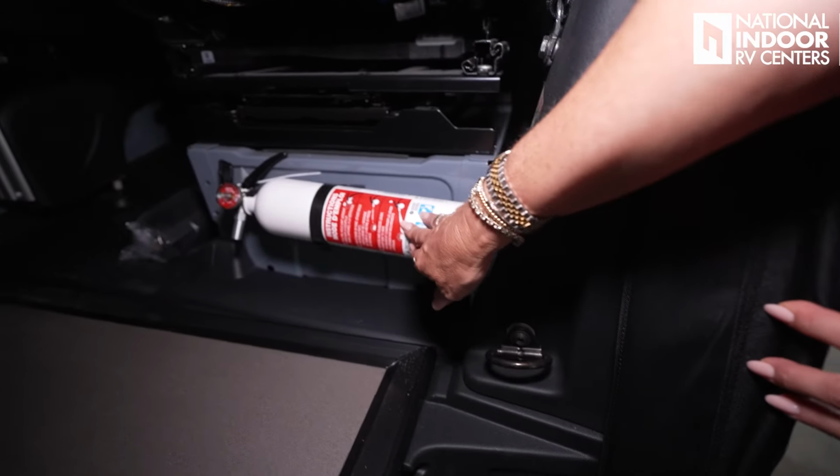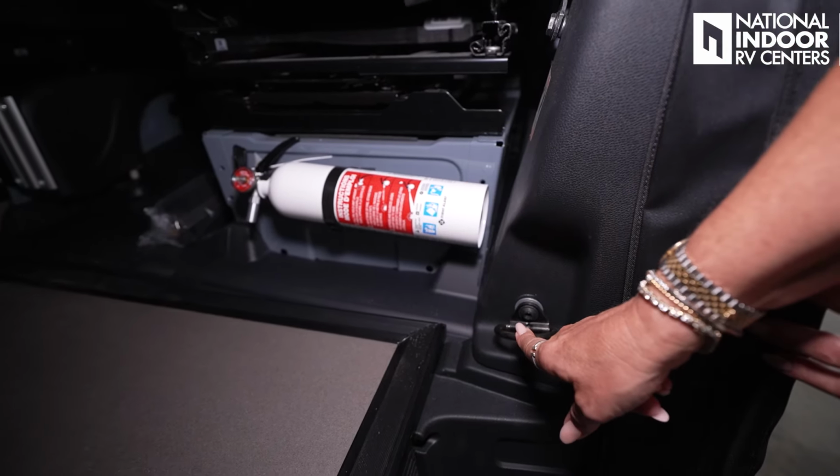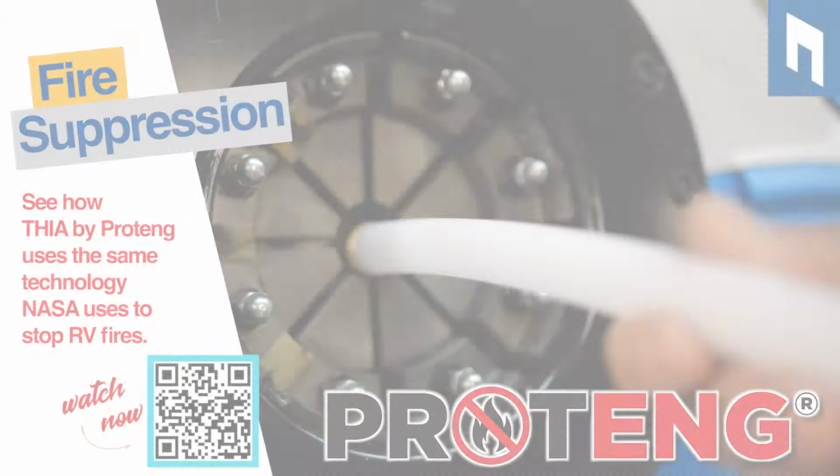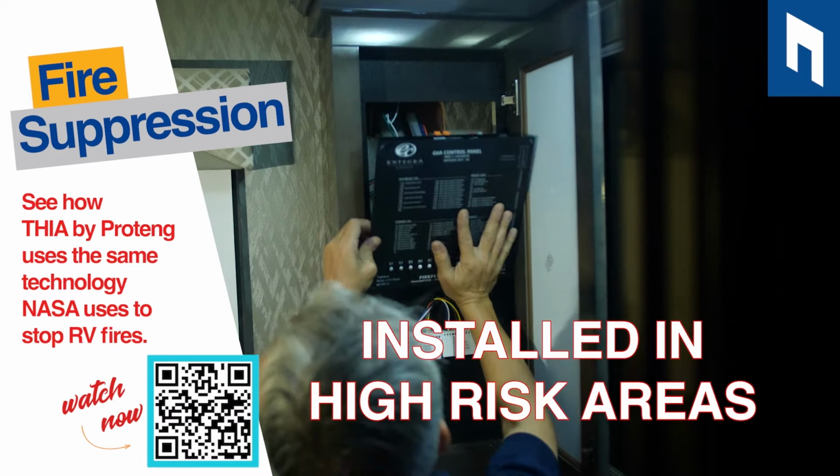So right inside the door, we have the fire extinguisher for the van and a D-ring right here. It's great to have that fire extinguisher right inside the van, so you can get to it from outside or inside if you need to, but I don't think it's sufficient for this van, especially with the lithium batteries. I think you need to check into Proteng fire suppression system. I've got a video out there on it.